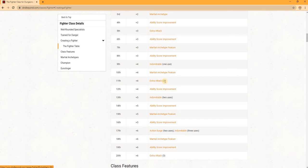The next one is Extra Attack 2. You can now make 3 attacks with only one action. At 12th level, it's an ability score improvement. At 13th level, you get 2 uses of Indomitable. At 14th level, you get another ability score improvement. At 15th level, you get another martial archetype feature.